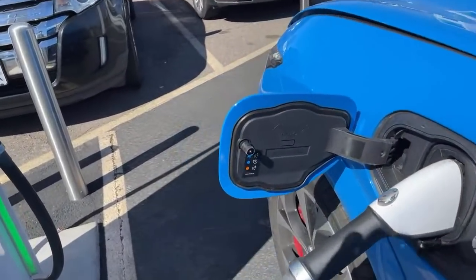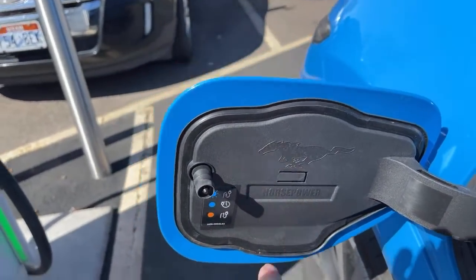By the way, really funny thing here. It says horsepower. So yeah.